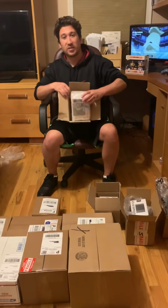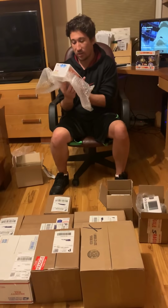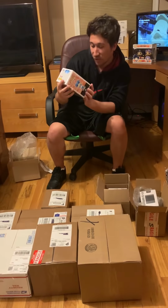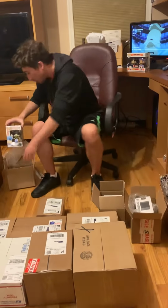Okay, guys, let's see what's in here. I don't even know. What's this? Okay, it looks like a Funko exclusive T-Bone. Okay, from the Funko shop. That's cool. That's nice. Okay.